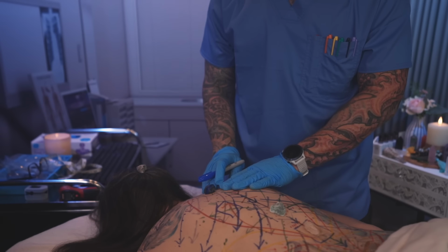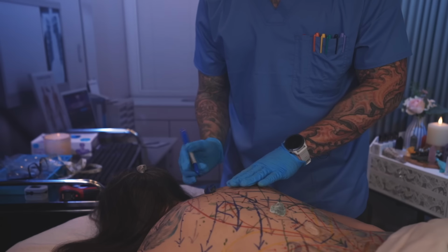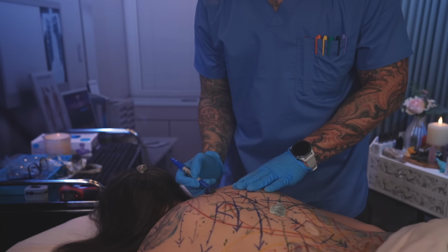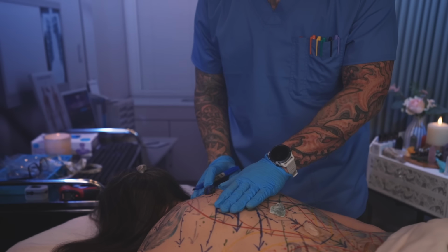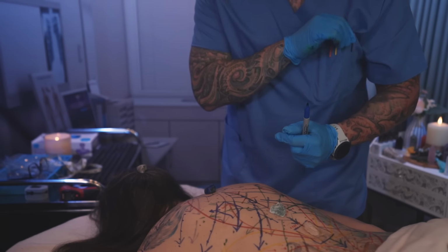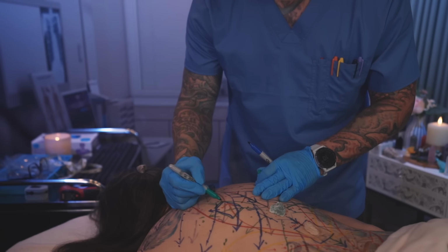There's some blockages here around the throat chakra, which indicates that maybe you have things that you want to say, but you're not sure how. That seems to be affecting part of the energy flow here with the heart chakra that's otherwise very balanced.